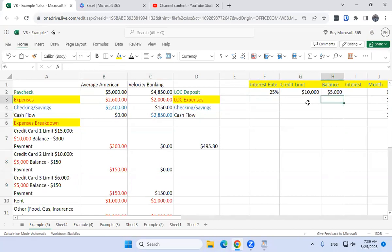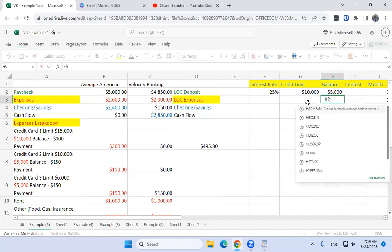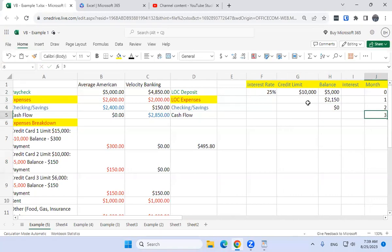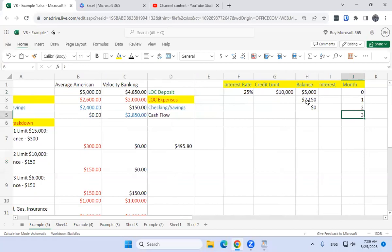So this will actually probably be easier because the balance is lower. So H2 minus our cash flow, 2,850. And then this will go to 0. So we paid this off in about 2 months, right? Wow, that was really easy. All right, cool. So now we just calculate the interest again.